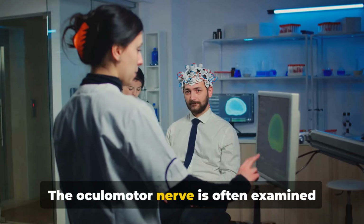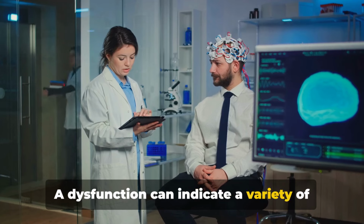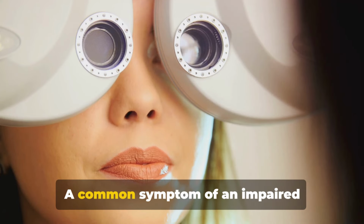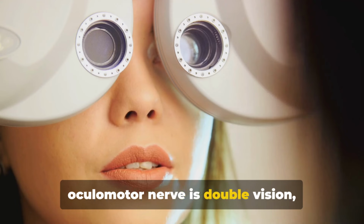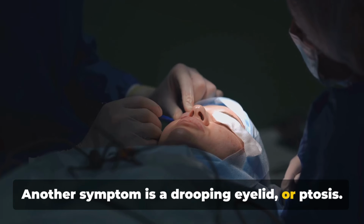The oculomotor nerve is often examined during a neurological assessment. A dysfunction can indicate a variety of conditions, such as an aneurysm, tumor, or even diabetes. A common symptom of an impaired oculomotor nerve is double vision, medically known as diplopia. Another symptom is a drooping eyelid or ptosis.